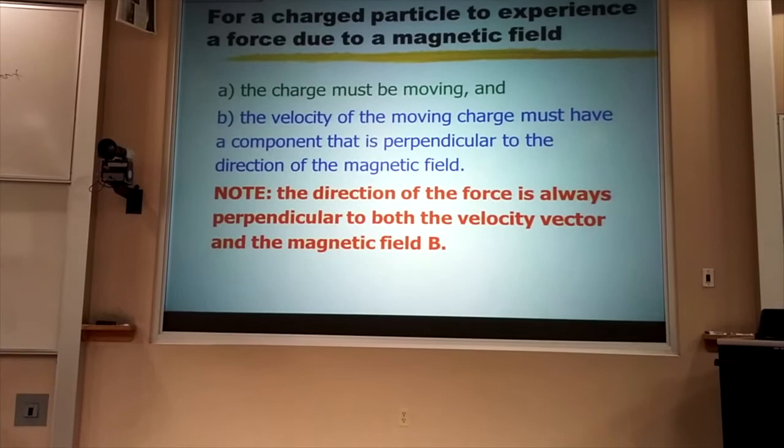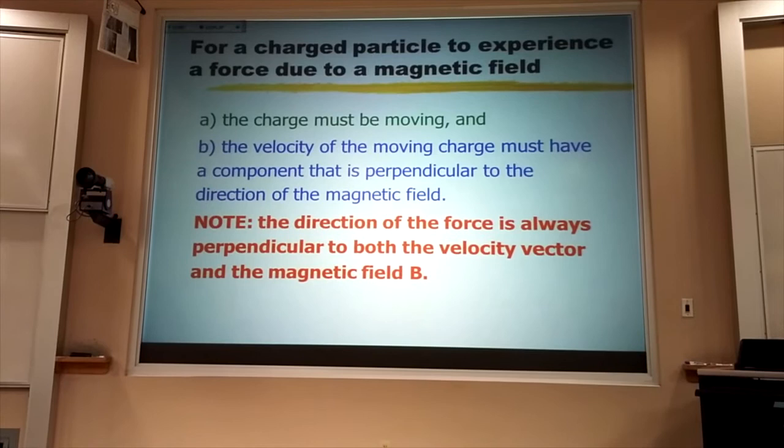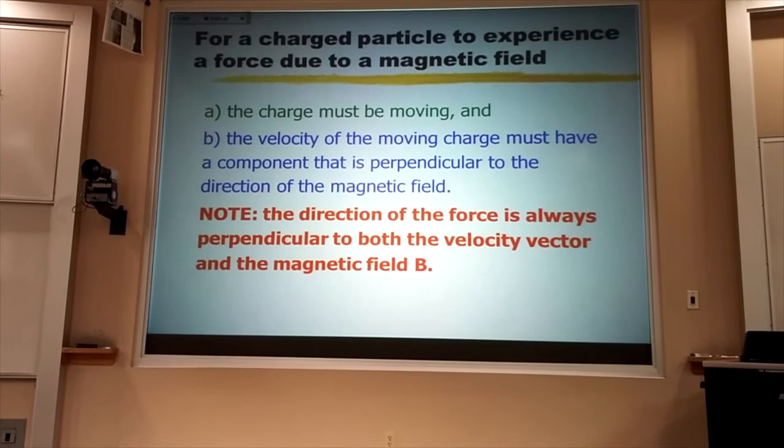We're getting to that. I'm almost there. The question was, why did the beam go down? I'll show you. What's that? If it were positive charges, it would have gone up. But they were negative charges, so they went down.